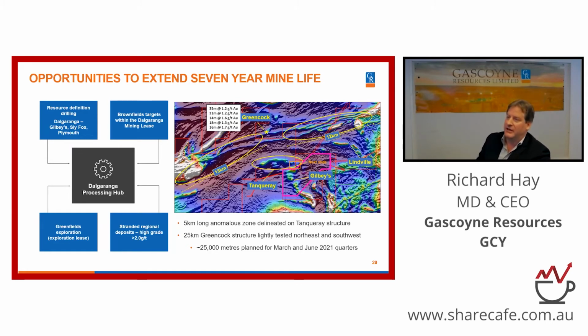The Greencock trend is over 25 kilometres long, a very structurally complex trend that we have just got heritage clearances for, and we intend to put about 25,000 metres of Aircore along that very long trend. Next slide, please.